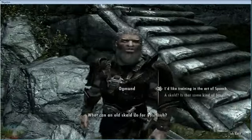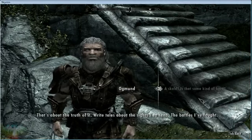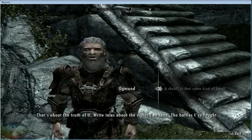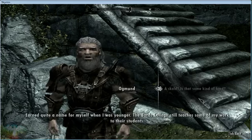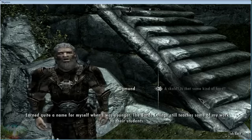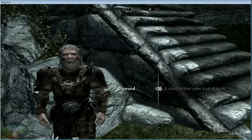What can an old skull do for you, huh? Skull. That's about the truth of it. Write tales about the sights I've seen, the battles I've fought. Earned quite a name for myself when I was younger. The Bard's College still teaches some of my work to their students.